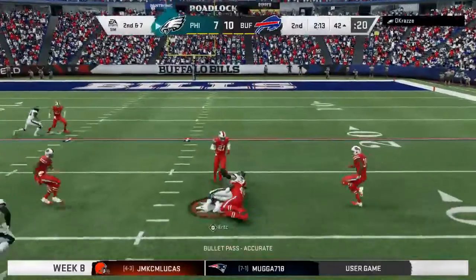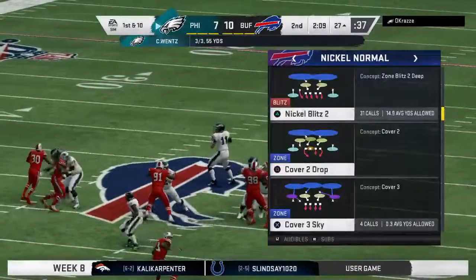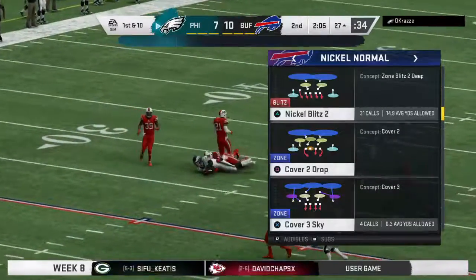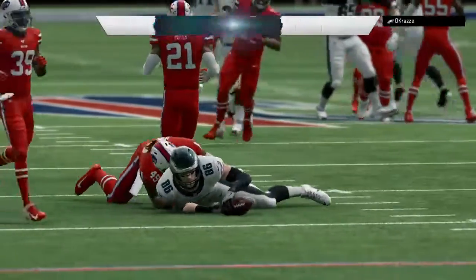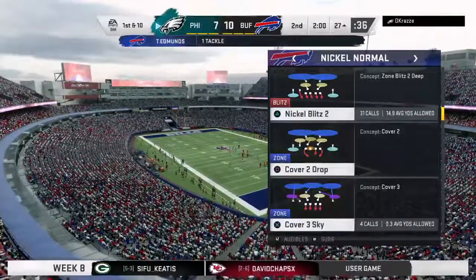On 2nd and 7, Wentz caught by the tight end Ertz. And he's got a 1st down as the tackle made at the Bills' 27-yard line. And an Eagle 1st down. 2 minutes remaining in the first half. 10-7, our score.